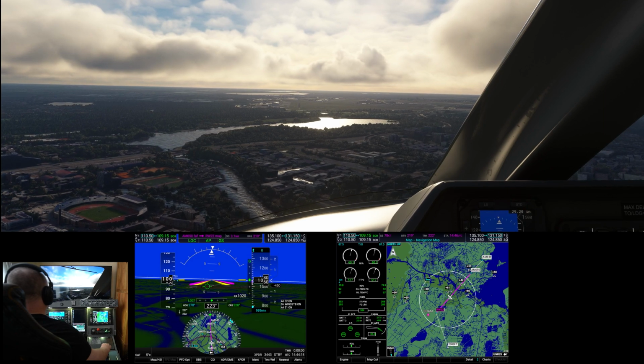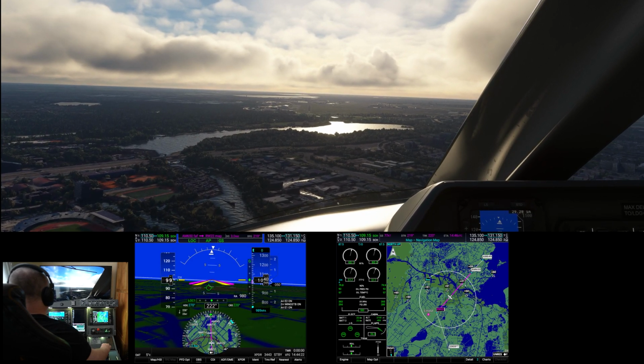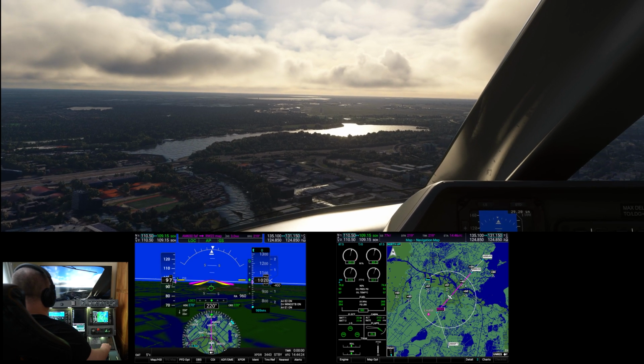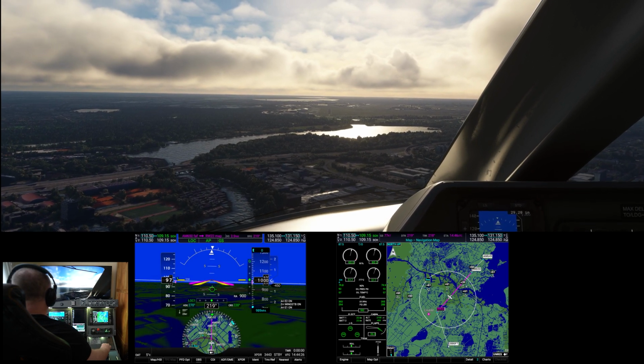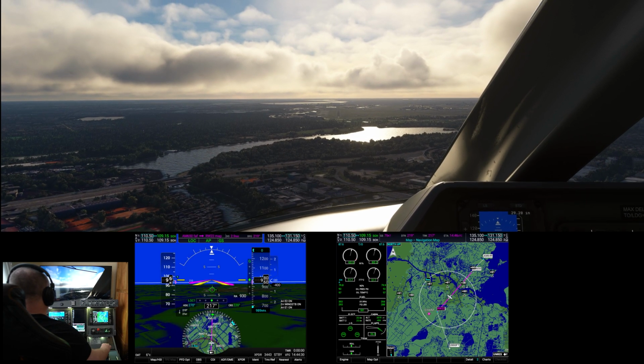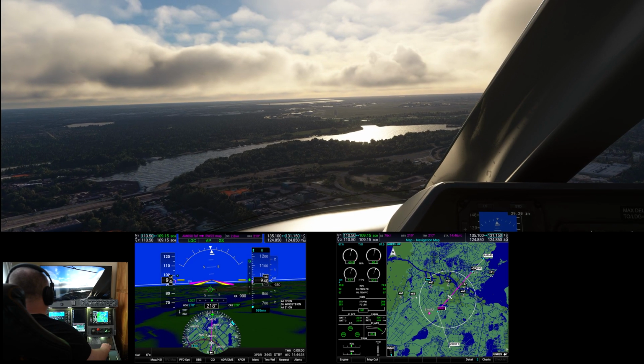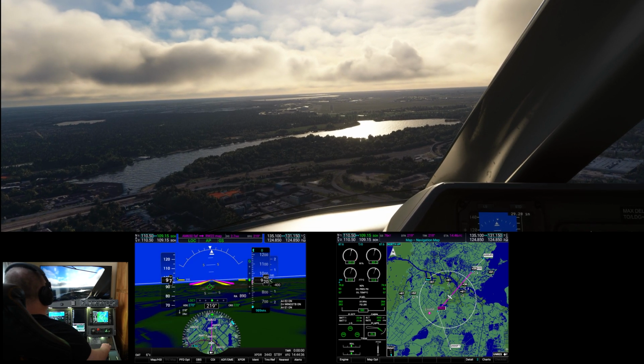Miles coming up, just about at 1,000 feet. I'm leaving the autopilot on to 300 feet because I'm lazy. Radar altimeter says 900 feet.